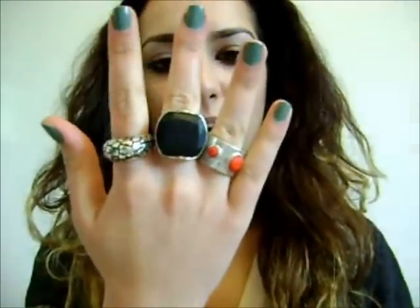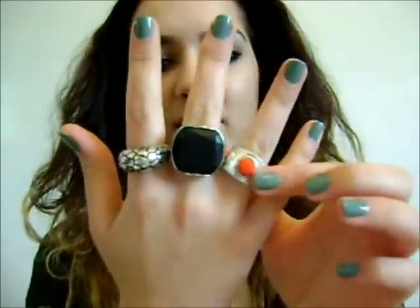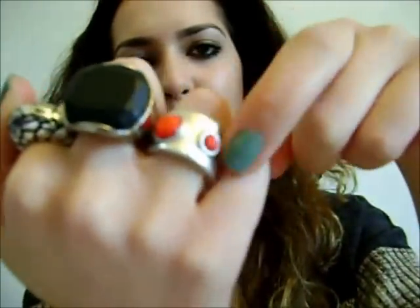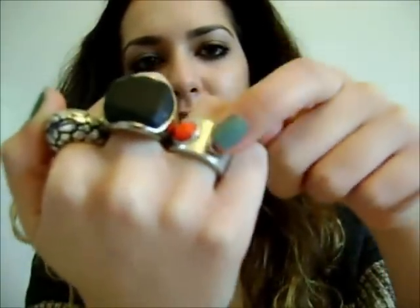Onto jewellery. I got these rings from H&M in a pack of 3, and I am in absolute love with them. I think they're amazing, and they were £5.99 or £4.99. I think £4.99. And it's this gorgeous crackly one that my mum loves, this matte black stone, and this gorgeous silver and red stone ring. And I love red at the moment, and I absolutely love them. I got them in the Divided section, so not in the normal section of H&M.